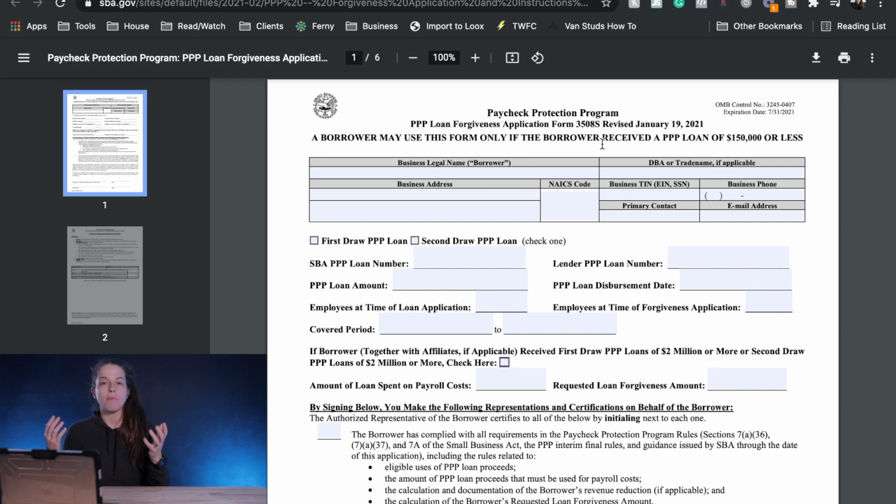Now, whenever it comes to the PPP, there's a lot of things that you need to know, and I'm going to try to explain it in as easy to understand a way as possible. But with the PPP, there are strict guidelines about how much money you can spend and where you can spend it and in what time frame you can spend it. And basically, if you don't follow these guidelines to a T, you risk having to pay these funds back and not being able to get them forgiven.